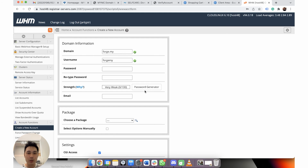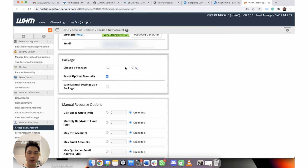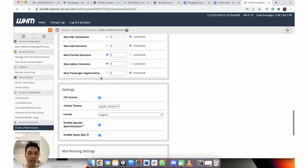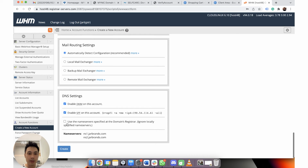I'm going to use a password generator for this. Okay, and then email. I'm going to use my quick email here. Alright, and we can choose the options for our server. How large is the server, how much bandwidth are we going to allocate for this, and more. So now I'm going to leave it all as unlimited for now. Then what I'm going to do next is leave all this on, detect that for mail, enable all these things here, and then click on create.